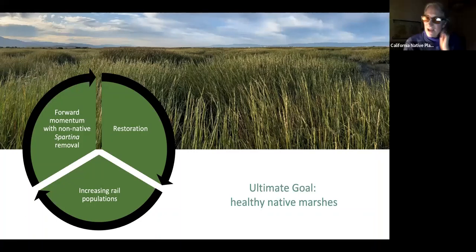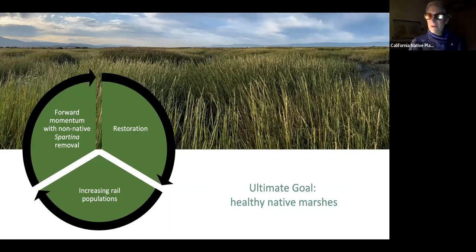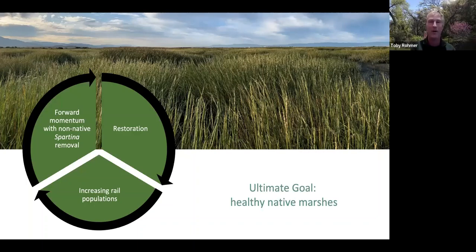And I'm sorry, I don't think I understood. A red what was knocking down the rail? Red foxes. Oh. Also an invasive species. Red foxes were introduced in South Bay. We're still dealing with them, but their population was a lot higher than it is now. And they were preying on rails a lot. Oh, do we know why they were introduced? No, we do not. We just know that they're here and they're still doing their thing.